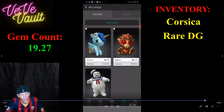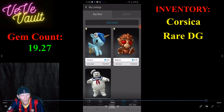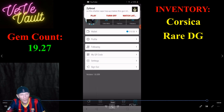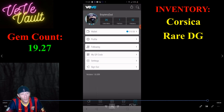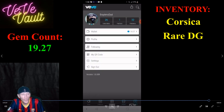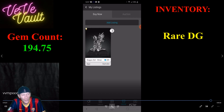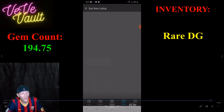Okay, I did purchase a rare Dragon Girl right after that. I had some extra gems. Let's see, I was at 310, and it seemed like the Dragon Girl floor was up to about 325 or 350. It was going up. So I picked one up for 300, and that took me down to 1927. But unfortunately, it took a long time for the Dragon Girl to sell, just like the Corsica. And for both of those, I had to take losses on just to get rid of them.